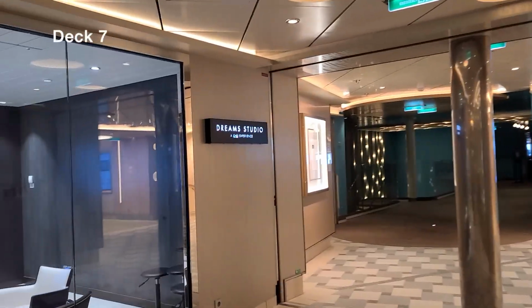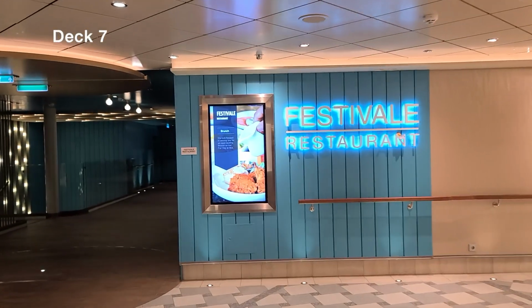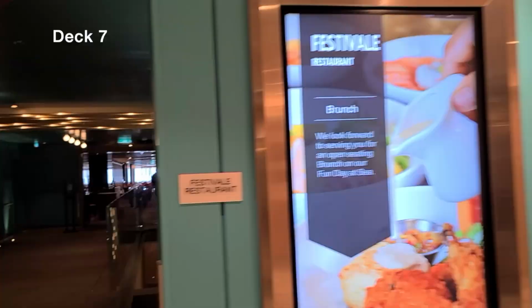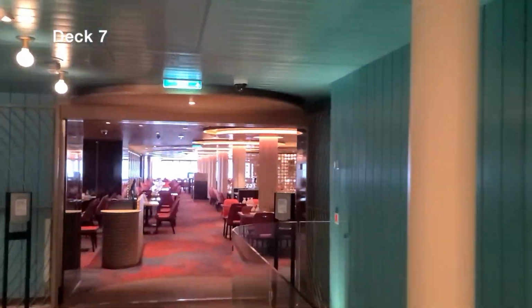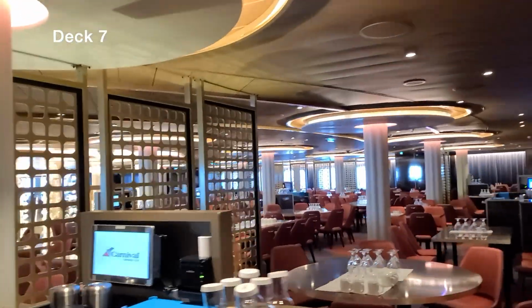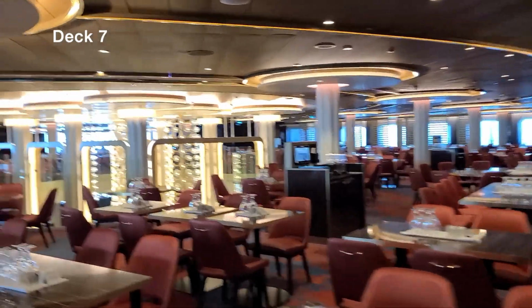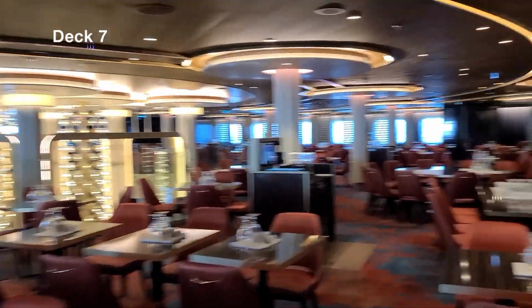And again, we have Dream Studio, all about your pictures. The Festivale restaurant, which is sort of like the main dining room area. And as we speed through the restaurant here, I slow it down to give you guys some views from the top down to the bottom.